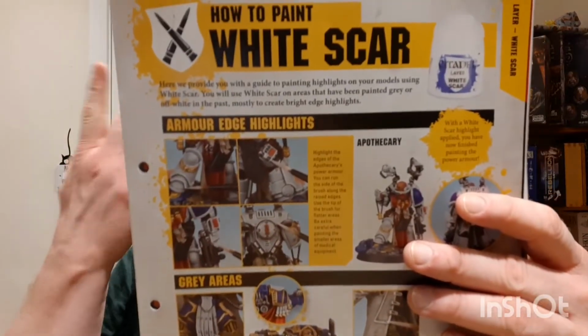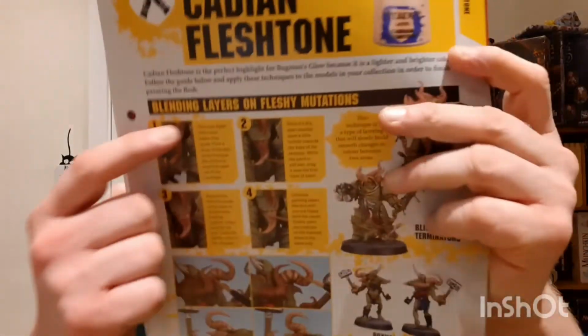Here we go. Next, we're moving on to edge highlighting, which is another nifty way of doing things. They're using White Scar here to edge highlight the white bits of previous models you've done. So go and dig them out. Yep, go through several models, and then they're using the Cadian Fleshtone to highlight several of these Tzeentch models just to bring some pop to them. So that's pretty nifty. Yeah, we got there and there.